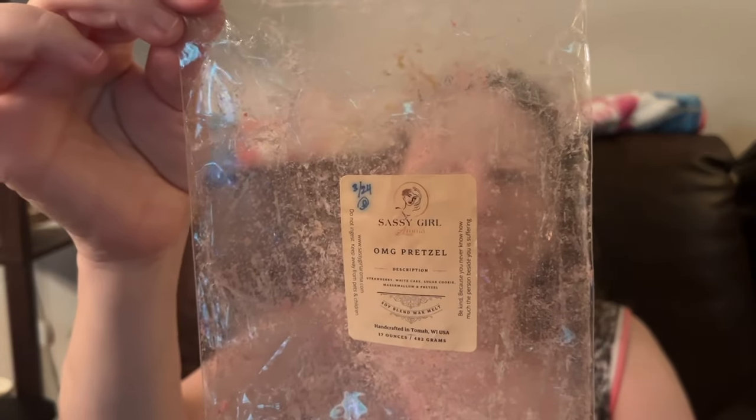It's not really bad. I picked this up in a D-stash, and I think that has something to do with it. But the scent is OMG Pretzel. This was a loaf. This was my first Sassy Girl Aroma loaf. Scent notes are strawberry, white cake, sugar cookies, marshmallow, and pretzel. Like, those scent notes, they're me. Totally me. And I've had pretzel scents from SGA before, and I love them.